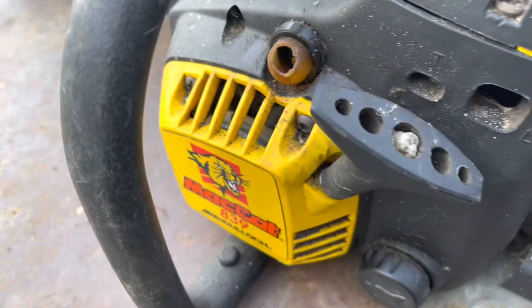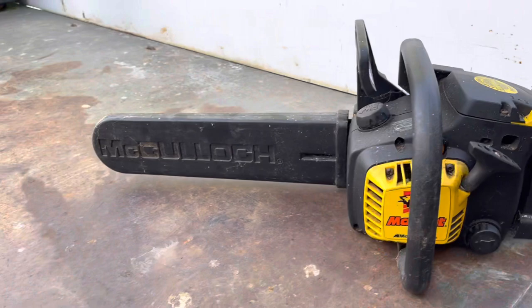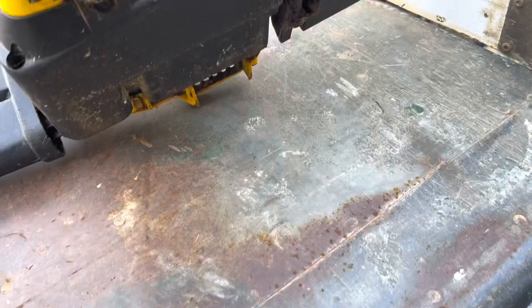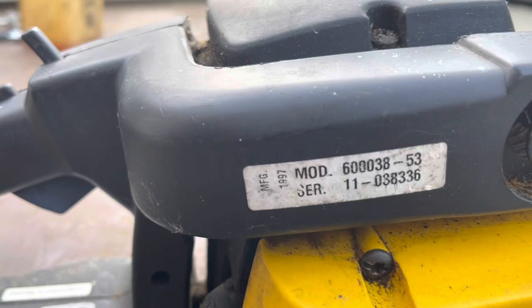So I bought this chainsaw for £10 off Facebook Marketplace, a place called Market Deeping, which is 15 minutes drive from me. Assembled in Mexico. Not quite sure what year this one is. 38cc. It's nearly got a bigger engine on it than that little moped I've done. 1997. Oh, it's quite old. It's older than I thought it was.